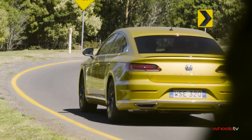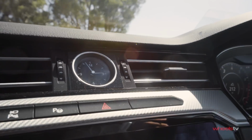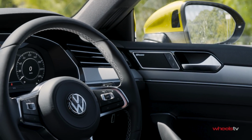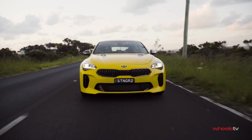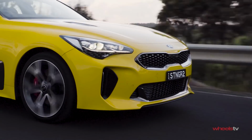The Volkswagen does a sterling job, snapping at the heels of two more powerful adversaries, and brings a touch of class that the others simply can't match. But it's the Stinger that prevails, with a package that is impossibly complete for any company's foray into new territory.